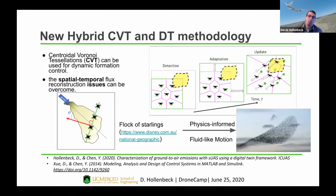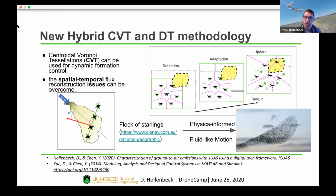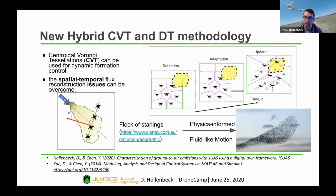And so this presents a new framework that we are considering, using things such as centroidal Voronoi tessellations, which is essentially a way that we can do formation control with drones. We can create these curtains to measure the upwind and downwind emissions from the site, where we don't have the spatial-temporal issues that you would have by doing the original curtains through raster scanning. And this can include doing control for the angle of this plane with respect to the wind and source direction, as well as introducing physics-informed approaches into the mathematics. Next slide, please.